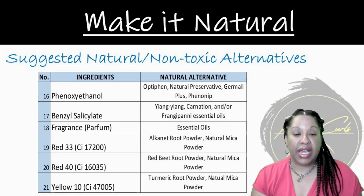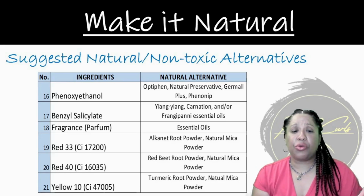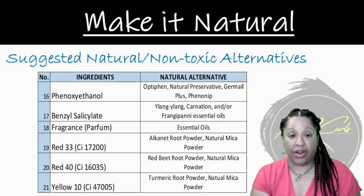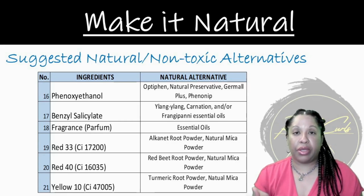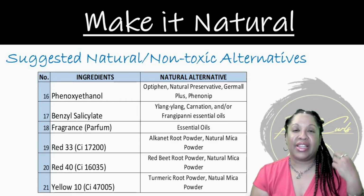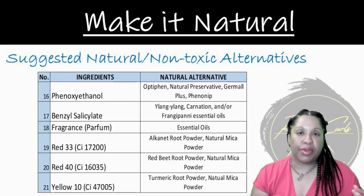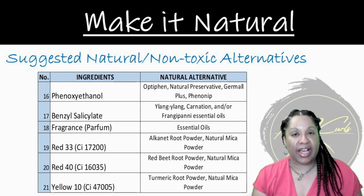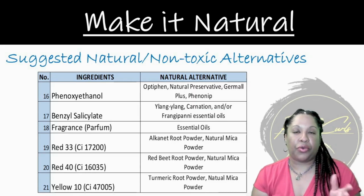And then Yellow 10, you can use turmeric root powder. And even turmeric in itself has a lot of benefits to natural hair care. It's used in shampoos and conditioners and in creams, things like that as well. So you kind of get a 2-for-1. You get the health benefits, or the vitamins and nutrient benefits from turmeric root powder, but then you also get that color. You can get that nice yellowish pale color as well if you go that route.